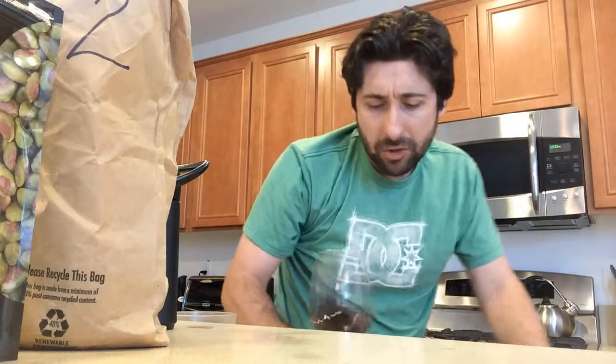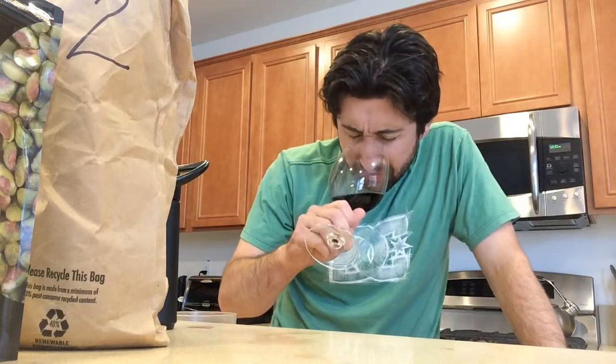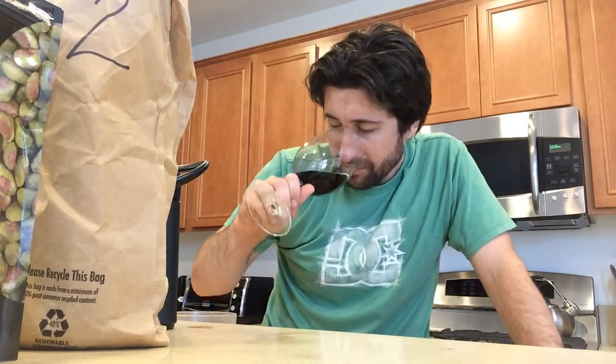And in a way, it's almost bringing like a buttered popcorn type of thing. Not an out of control, over the top buttered popcorn, but I'm definitely getting that. I'm also getting a little bit of like a green bell pepper vegetal type of play.